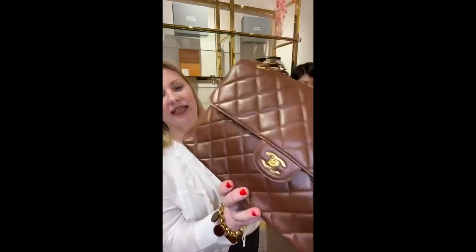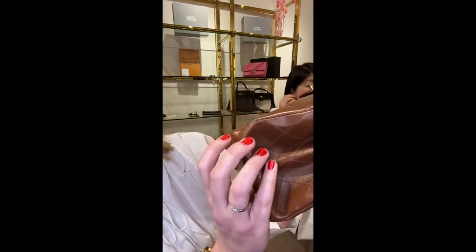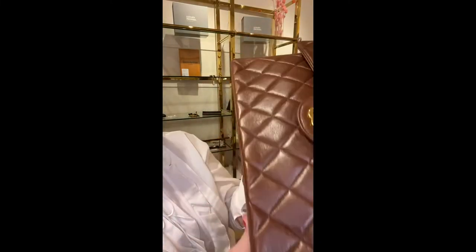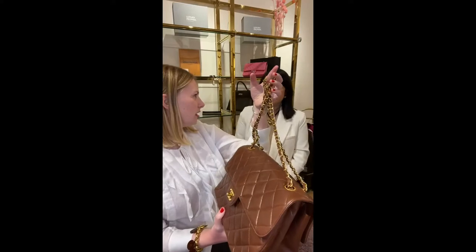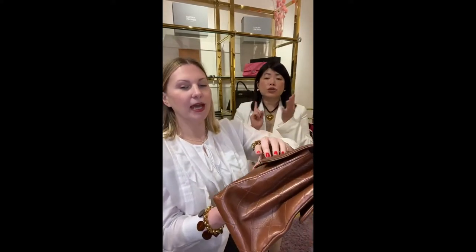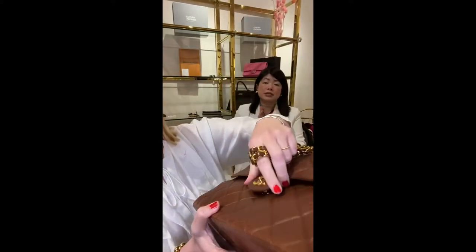So this is the bag. It's in amazing condition. I personally think it's literally light wear to the corners, even just on one corner. It has a sticker, series 4, 96 to 97. And it also has the original cards and the care booklet as well. And we will provide you with a complimentary luxury promise dust bag.